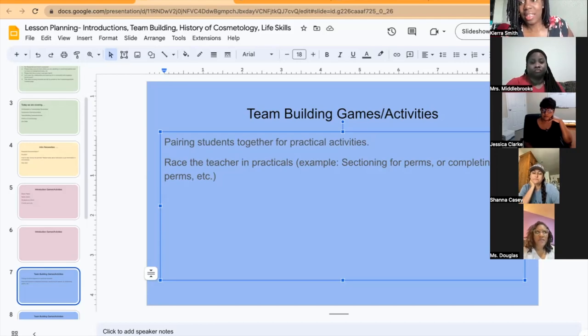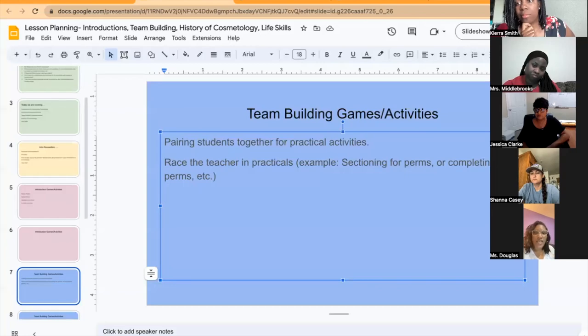Okay. So my program is set up very different, it sounds like, from all of you. I have intro, COS 1 and COS 2, but then I have the licensing program. My kids start with me as freshmen and go all the way through senior year. We get them licensed, but in my intro class, my standards cover skincare and nail care. So our hands-on is manicures, pedicures, facials, makeup, and that's all they get in intro.